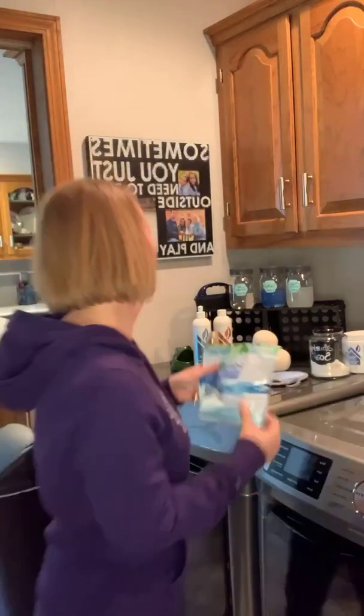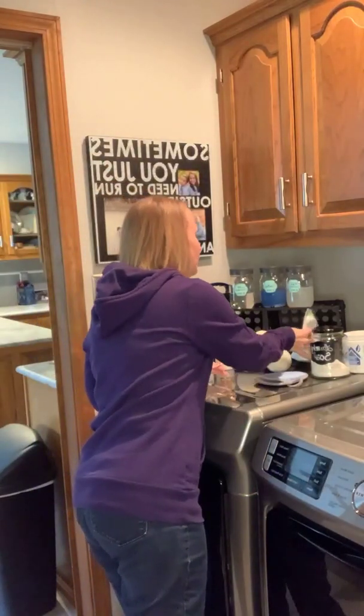So it comes in a little bag with a zipper top on it, and I can't even get a hold of it to get it open. So what I do is I actually pour it into a container, and I just leave it out on the top of my machine.